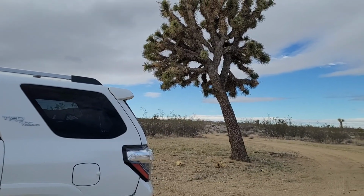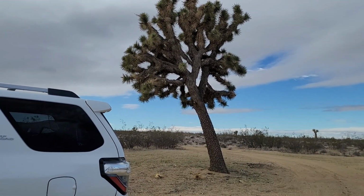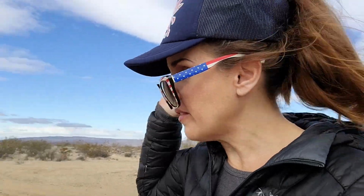I mean, you can see for reference, the one I parked next to is huge. Anyway, that's not even the biggest Joshua tree I've seen driving around today. I'll show you one on the way out that was even more massive. It was amazing, but what I was getting to is, because it's right before New Year's, I guess that's a popular time for off-roaders to go camping in the desert.